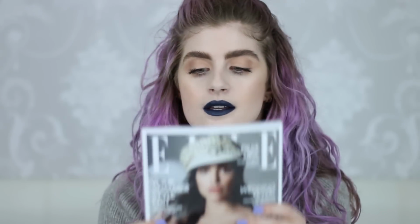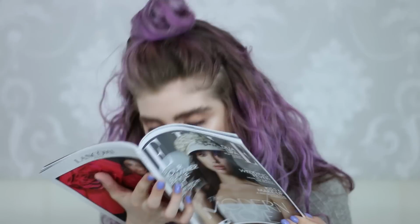Let's put the leaflet aside. We have, of course, June's L. That magazine smell. Oh, let's break that seal. Okay, I didn't break the seal as much as I just tore up the paper. Ooh.